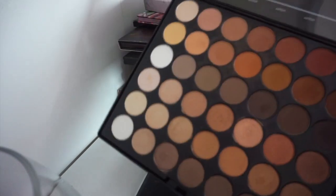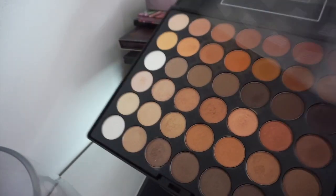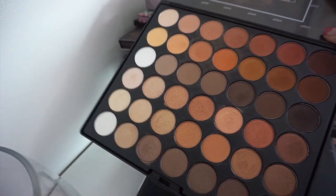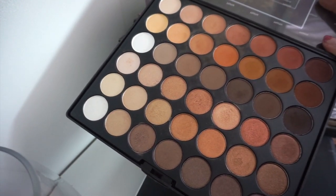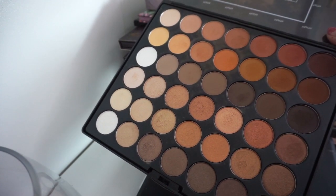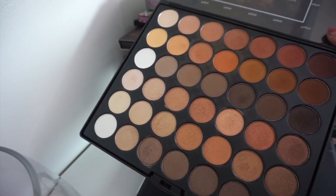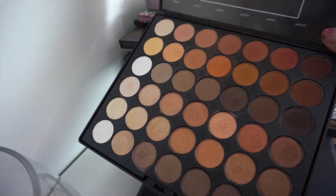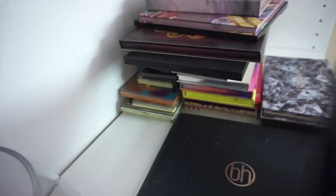This is the BH, what is it called? The Ultimate Neutrals. Normally, I would not let go of this. I haven't let go of it in all this time. But I have enough neutral eyeshadow palettes, you know? I love it, don't get me wrong, but I don't ever reach for it. I should put it in the maybe pile. Let's put it in the maybe pile.